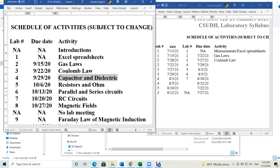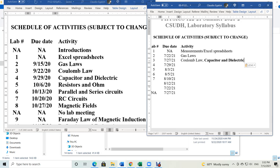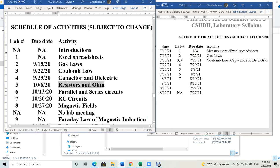So for now, let's assume that we can do Coulomb's law and capacitors together. Or maybe, it's all going to depend on how we use our time. Maybe I'll have to switch Coulomb's law here together with Gauss law. I do not know. Let's see what's going to happen. Okay, lab number one, lab number two, three, and four. Resistor and Ohm's law.